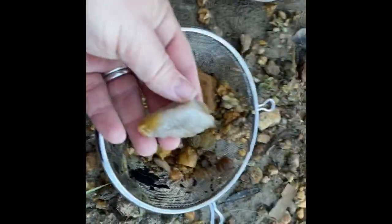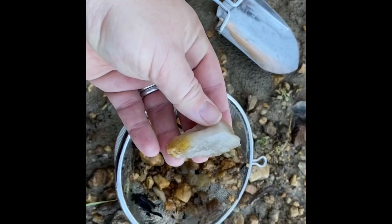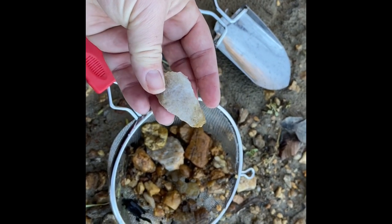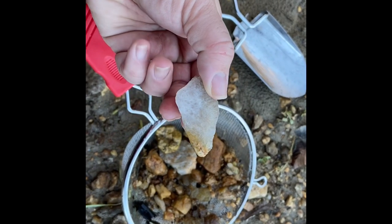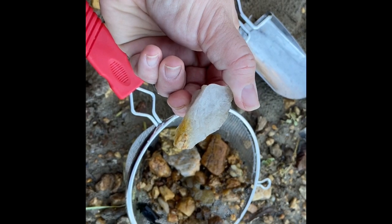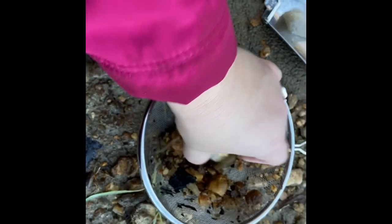Huh. Oh, wow. That actually looks like a really nice piece. I wasn't expecting that. I wonder if the camera will focus. That's pretty cool. This one, I wasn't sure about.